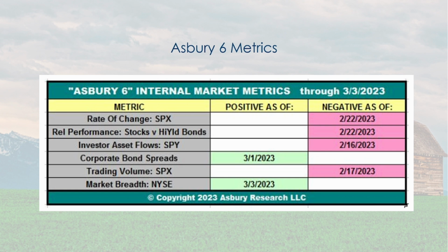Asbury Research, while the market started moving up toward the end of the week, it moved a couple of the indicators into green territory, and four of them are still negative. So that's as of last Friday.